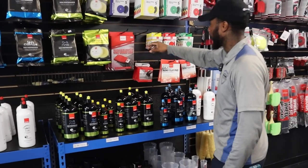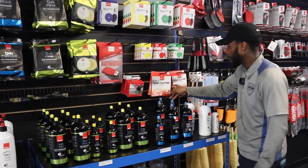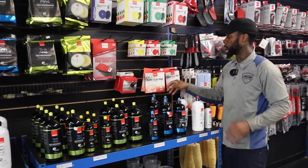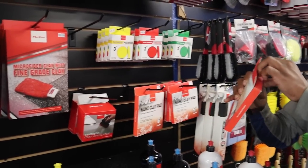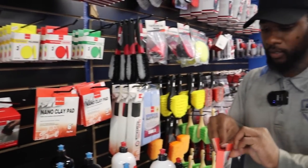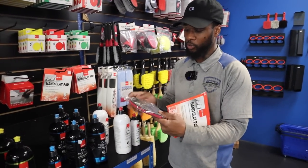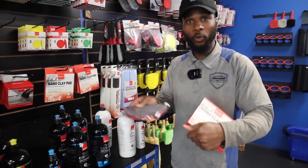Then right here, we got our clay mitts, and then we got our synthetic clay applicators. Then we got our nano clay pads. You can actually put this on a polisher to quickly clay a car, which is pretty dope. Let me show you guys real quick. I'm charging y'all for this. So you literally can put it on your polisher and polish to smooth out the paint.